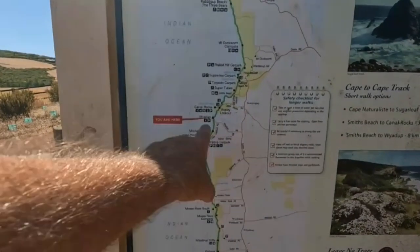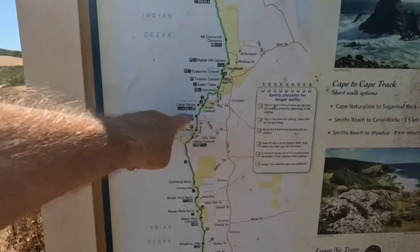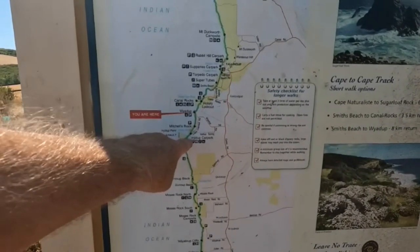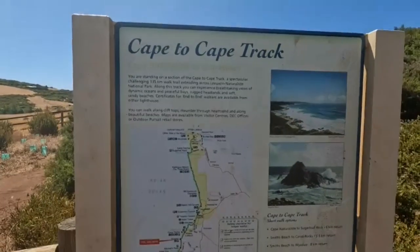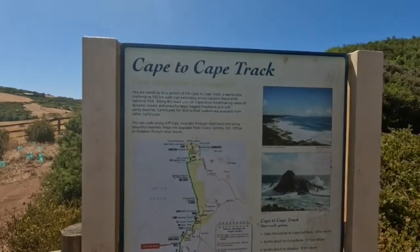That's where we are today. Canal Rocks, Wyadup, and down to Injidup car park on the Cape to Cape track.